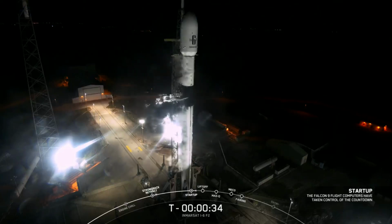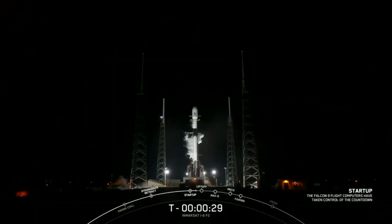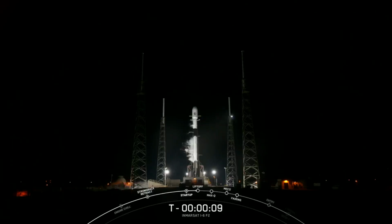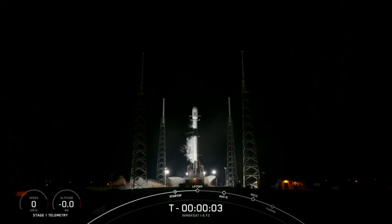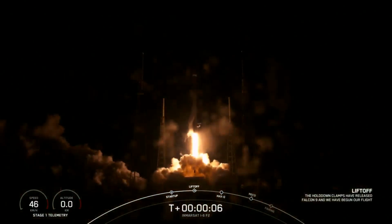Launch director, we're go for launch. And great news, all systems are go for launch of Falcon 9 with Inmarsat's I-6F2 payload. And 15 seconds. T-minus 10, 9, 8, 7, 6, 5, 4, 3, 2, 1. Engines at full power and liftoff of Falcon 9 and Inmarsat. Go Falcon, go Inmarsat.